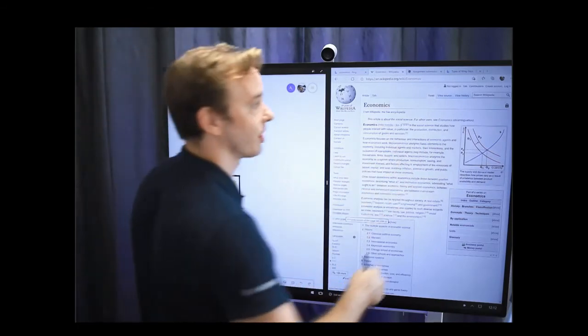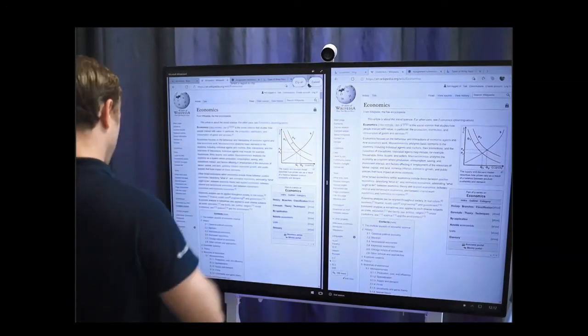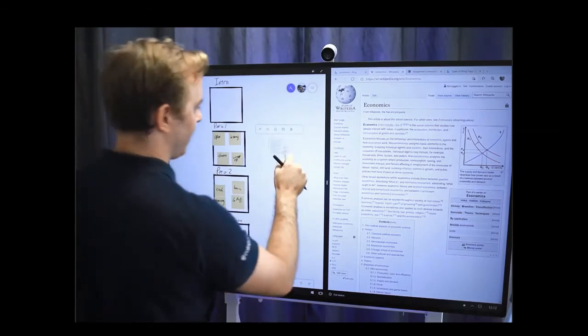I find them really interesting. This is exactly what I want to use in my assignment. I'm going to take a screenshot. I'm going to use the pen, just crop which bit of that I want to keep. All right, we'll put this over here.